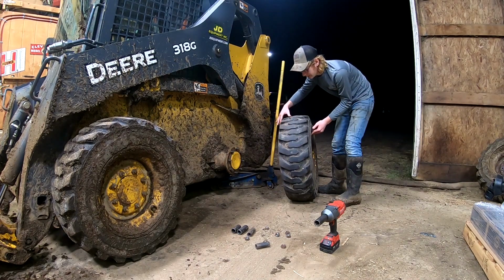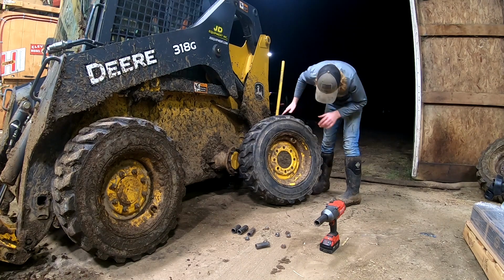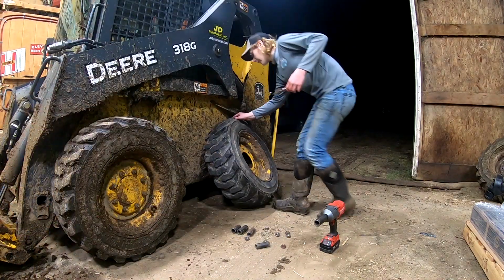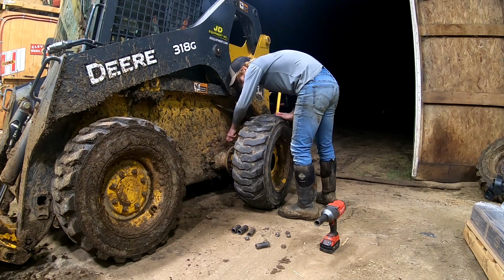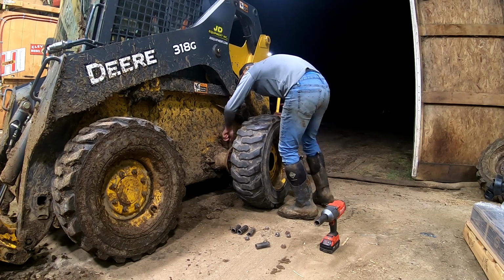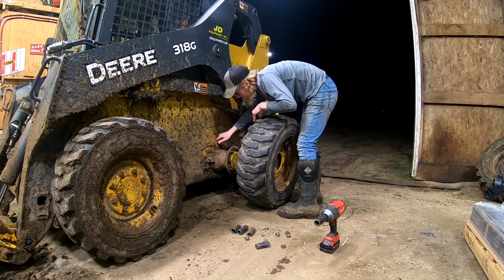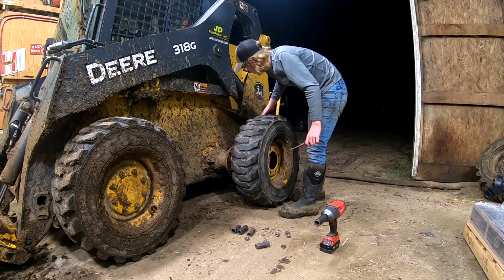I think all they did is put a tube in it. It had a slow leak. Well, it wasn't holding air at all. Well, it was holding air, but it wasn't a slow leak that you could put some air in once a week or something. It was a lot worse than that. Well, we got the tire off. Get the crap off the back here. Off the axle. Probably end up pressure washing this thing here not too soon, hopefully before it gets too cold.